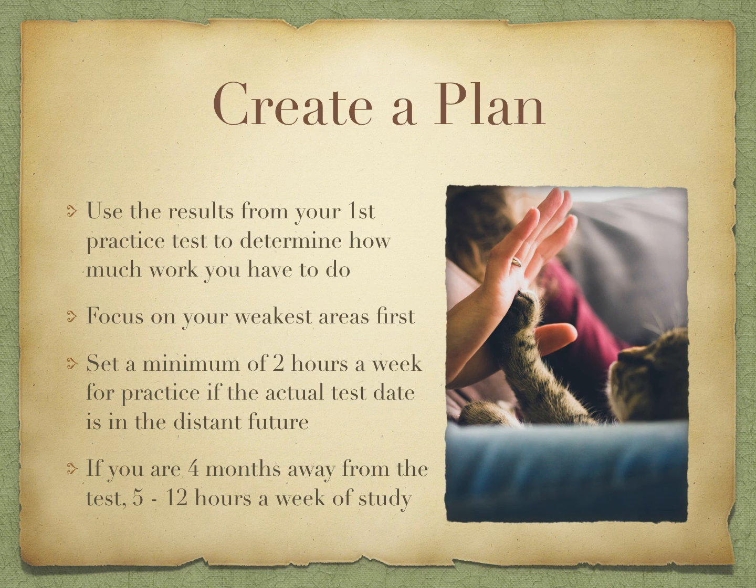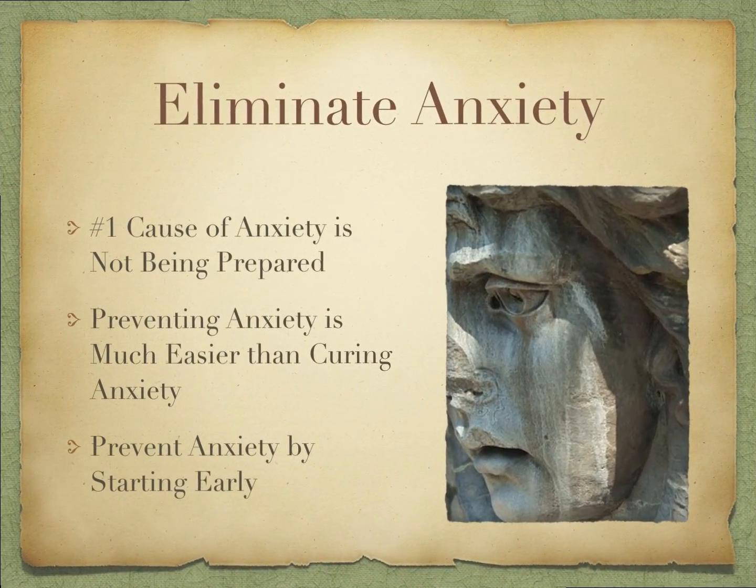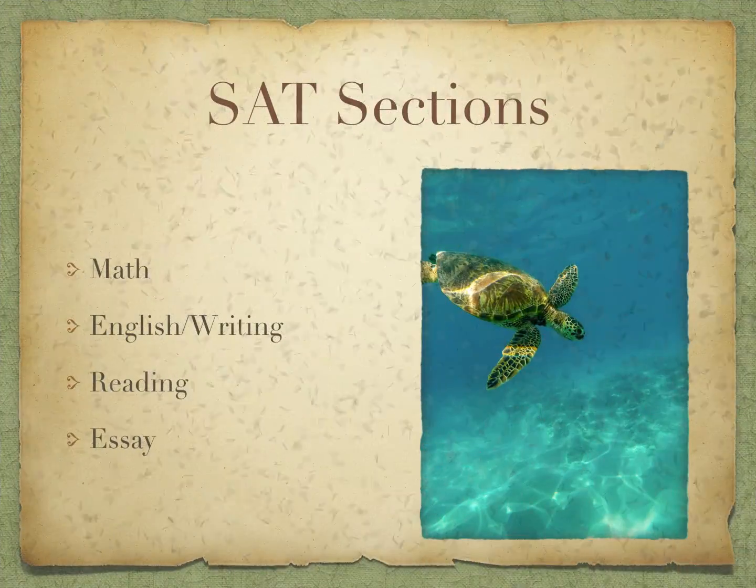Set a minimum of 2 hours a week for practice if the actual test date is in the distant future. If you are 4 months away from the actual test day, consider 5 to 12 hours a week of study. Eliminate anxiety. The number one cause of anxiety is not being prepared. Preventing anxiety is much easier than curing anxiety. Prevent anxiety by starting early.